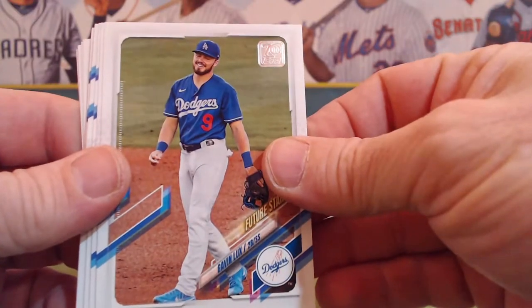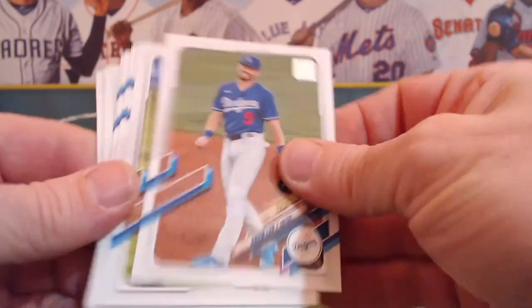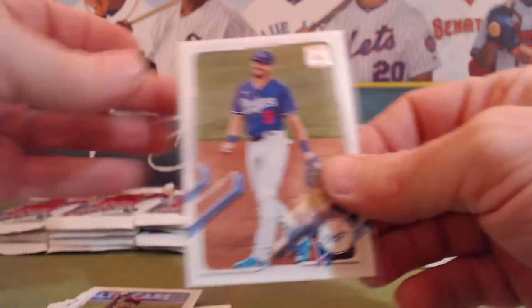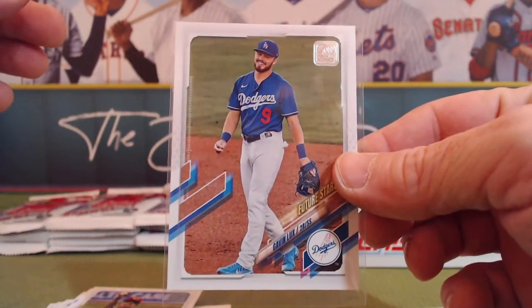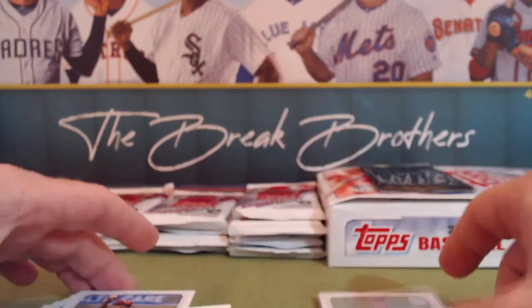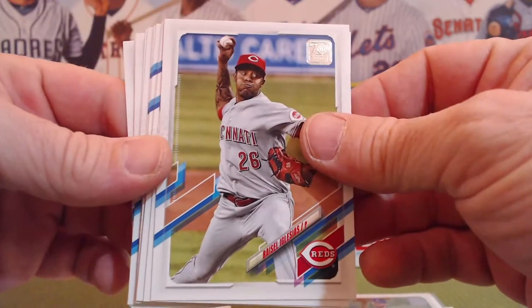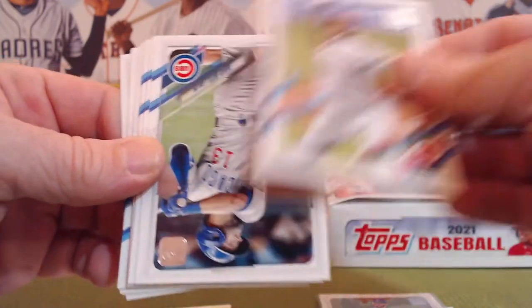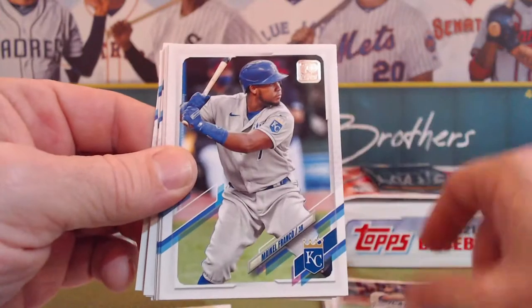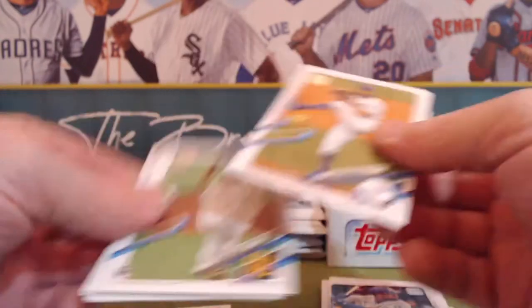I apologize again, guys. All right, Gavin Lux, future stars. Yeah, he should be pretty good. He missed a little bit of time last year with a disciplinary thing. He got sent down actually to the minors because of it. I don't know if it was missing team meetings or curfews or what, but he did have a little issue with that last year. All right, Bodie, Franco, Tony Gonsolin.